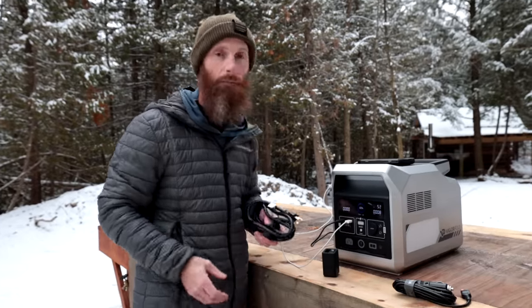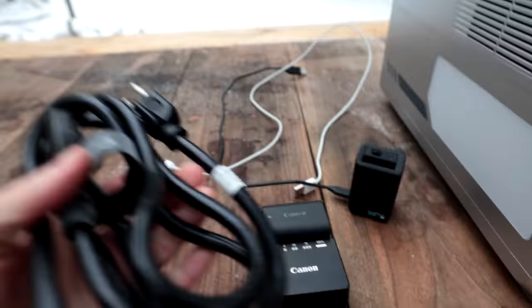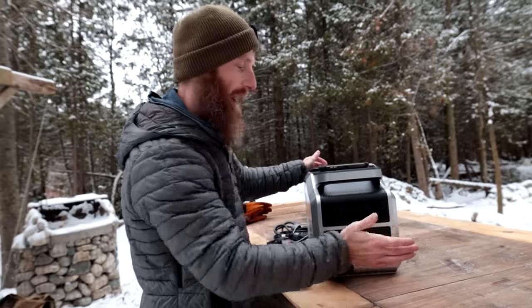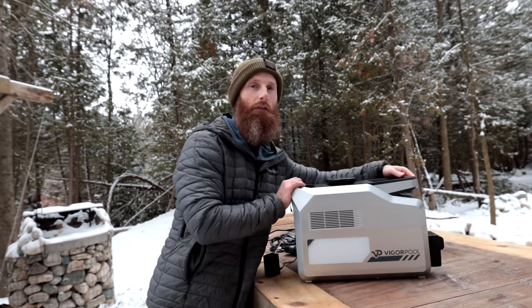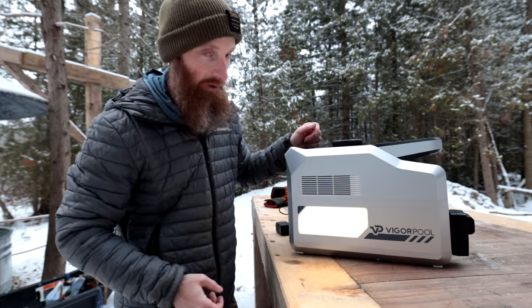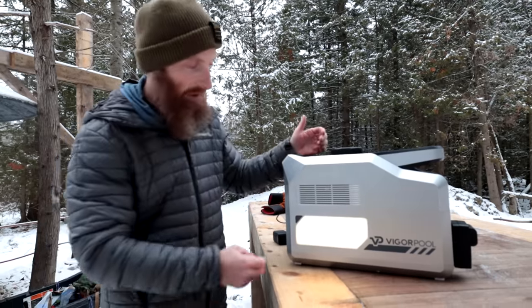So if you guys wanna do some boondocking or if you are doing some car camping, and then you got your regular wall outlet. And then on the back here, we've got the parallel port. So that means you can actually join up two of these together to double from 1200 to 2400 watts. And here's another cool feature. You got lights. So this would be really good actually for winter camping, because you always need an extra little bit of light in the tent.